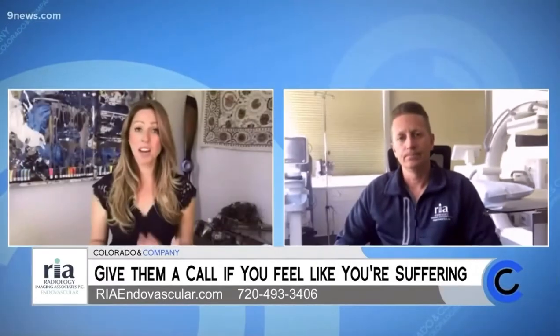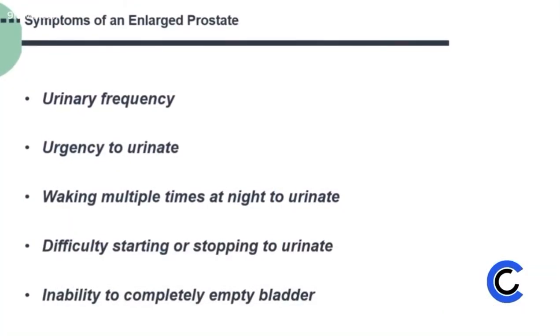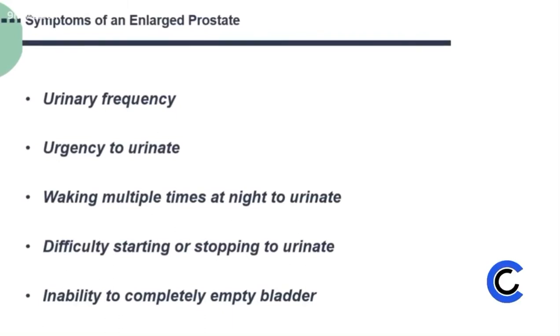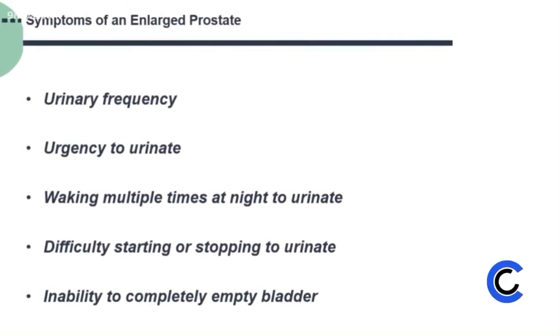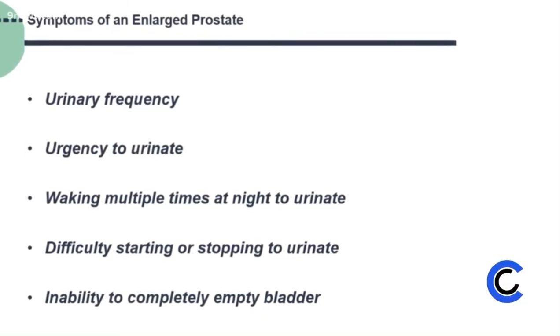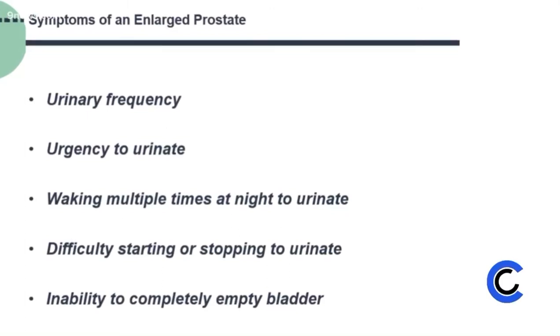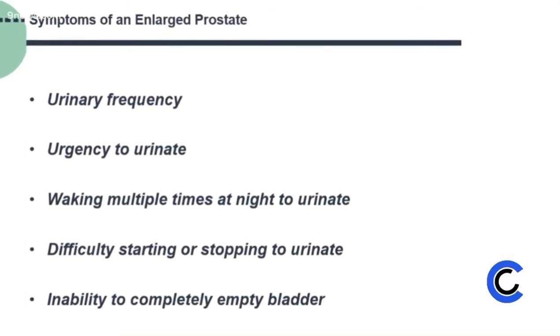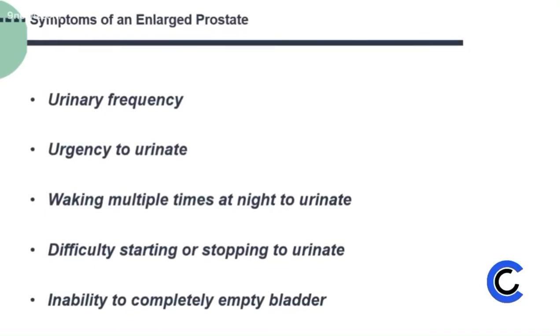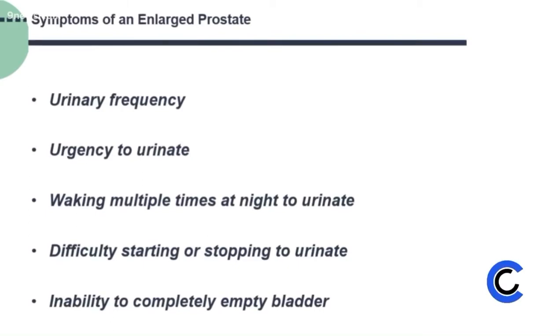So for men who are out there saying, gosh, this might be me, what are some of the symptoms they should be looking out for? So the major symptoms have to do, obviously, with urination. Whether they're urinating frequently, they could have urinary urgency where they feel like they have to go to the bathroom really quickly or they're not going to make it. They wake up multiple times a night, 3 or 4 or 5 times a night. You can imagine how difficult that is, not getting the sleep that they need. It can often affect the urinary stream, where they cannot urinate as well as they used to. It's hard to stop urinating or to start urinating.